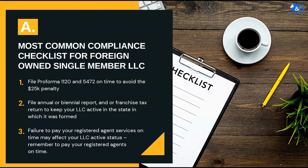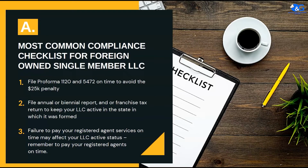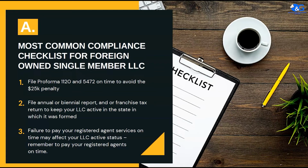The third item on the checklist is to make sure that you're paying your registered agent on time, because registered agents play a very important role in your entity existing as a whole. In most cases, when you don't pay your registered agent, when they get upset or they feel like the contract has been breached, they could actually send their resignation to the Secretary of State, and it could cause your LLC to be administratively dissolved or cause it not to be in good standing.